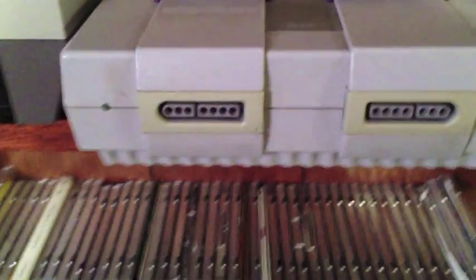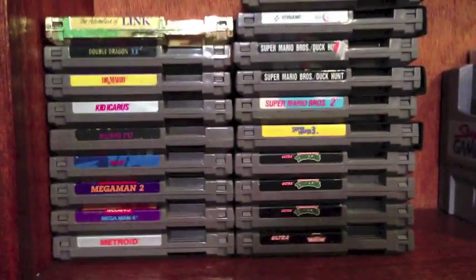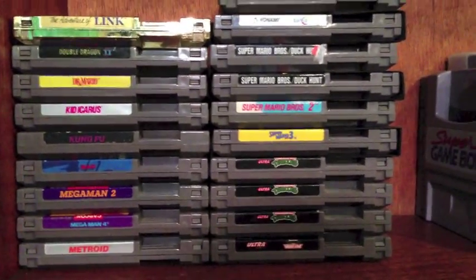I hate this. Look at this Super Nintendo. That ugly yellow! Ugh! Anyways, so let's go back to this side of the game room here. It's got some NES games. Obviously, you can see I have a couple.